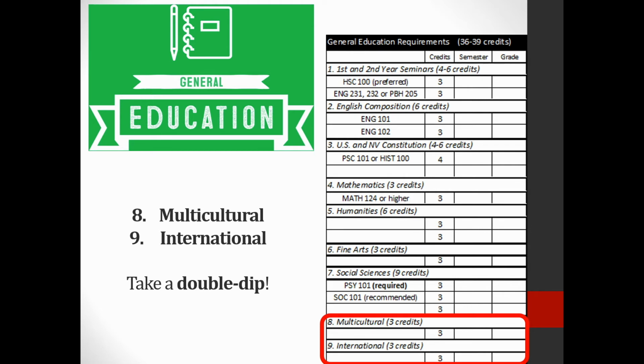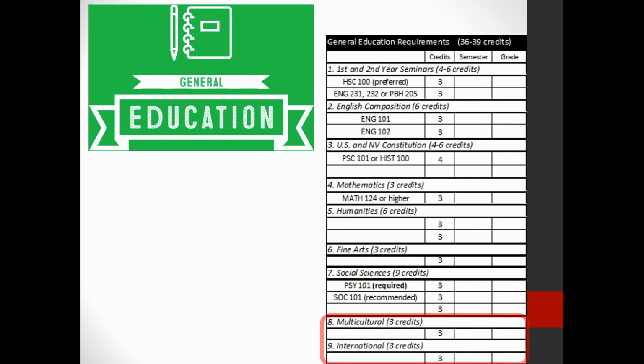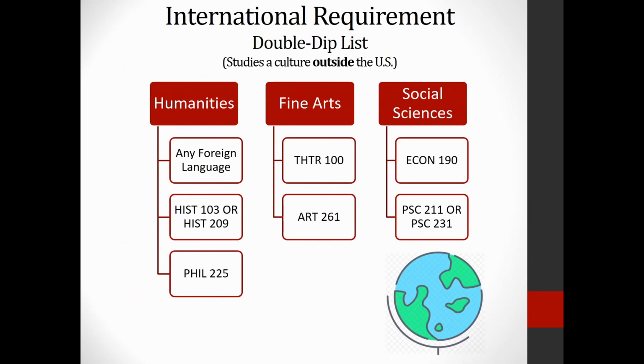As a means for UNLV students to be well-rounded, part of the general education curriculum requires a multicultural and international component. You can take these courses individually or take what is called a double dip. A double dip course is where a student can contribute 2 components by taking only 1 course.